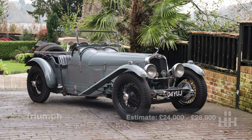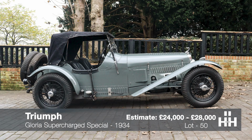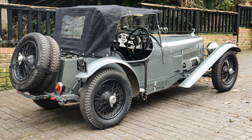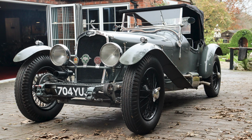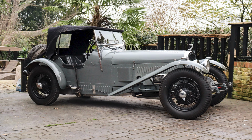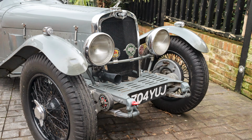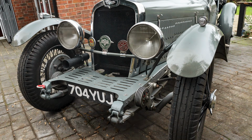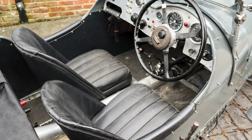As is the Triumph Gloria Supercharged Special. Now, to my eyes at least, that car has got overtones of the 6C 1750 Alphas that Fred Styles campaigned. So although it dates from 1934, a little bit later, very vintage look to it. The car was commissioned by the previous owner from the late Chris Compton. Chris Compton was particularly well known for engine tuning and special building. This is a great exemplar of his art.